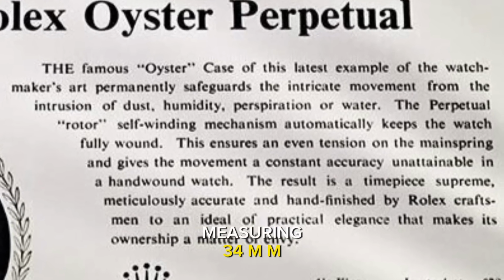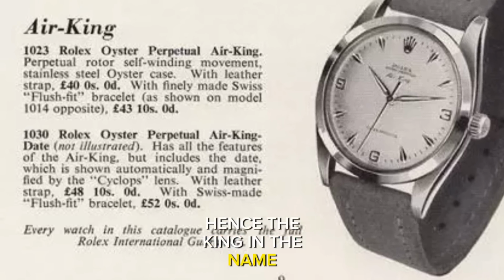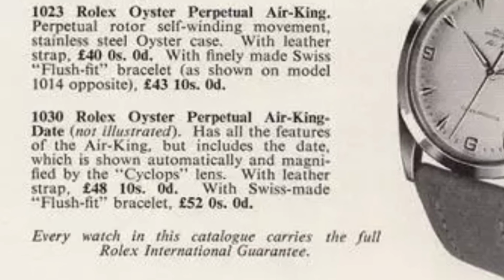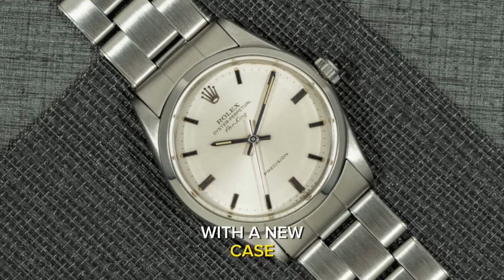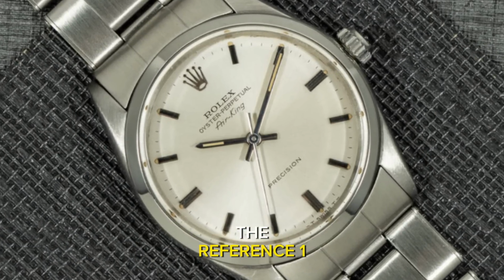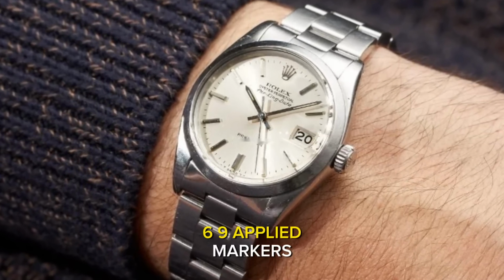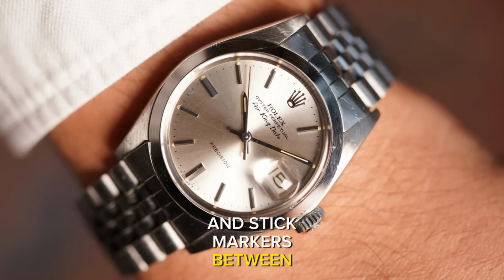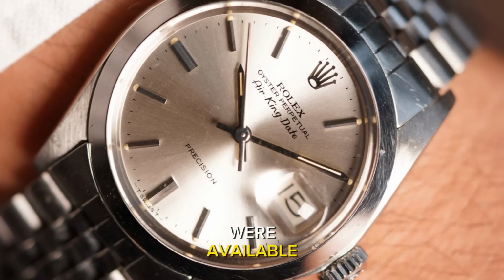Measuring 34 mm in diameter, it was rather large back in the day, hence the King in the name, but also was a fairly simple time-only watch. At the end of the 1980s, Rolex updated the Air King with a new case, a new movement, and mostly a new dial design. The reference 14000 indeed came for some versions with 3, 6, 9 applied markers, a bit like the Explorer but not luminous, and stick markers between them. Other dials, more classic with only baton markers, were available.